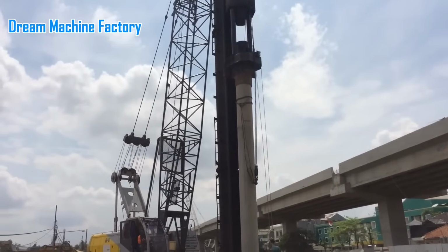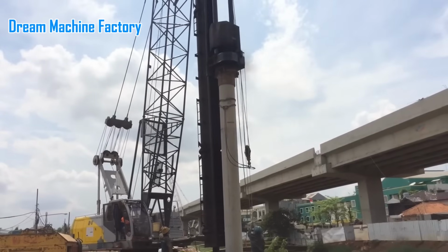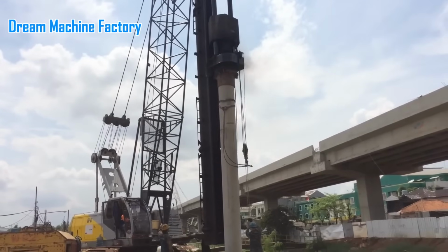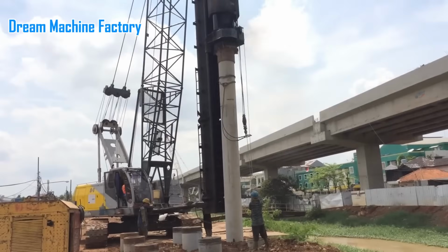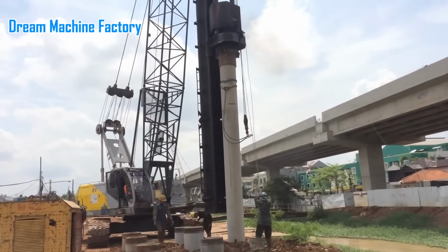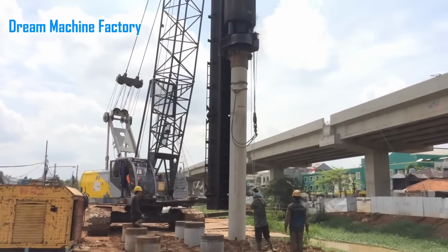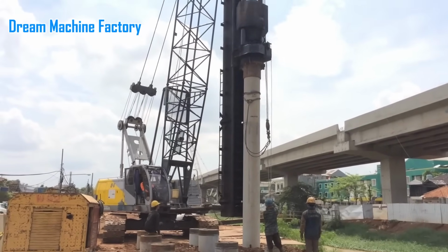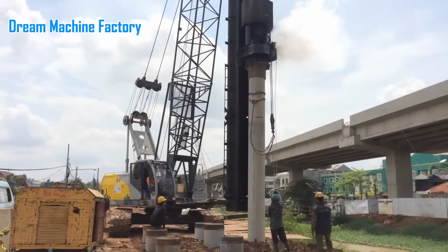The piling process steps. The piling process for the Kalimalang Bridge construction can be broken down into several key stages: site preparation and surveying. Before the piling begins, the site is thoroughly surveyed. Soil testing is conducted to understand the composition and characteristics of the ground. This information helps in determining the appropriate type of pile and the required depth for each pile. The site is cleared of any debris or obstructions to ensure smooth operations.